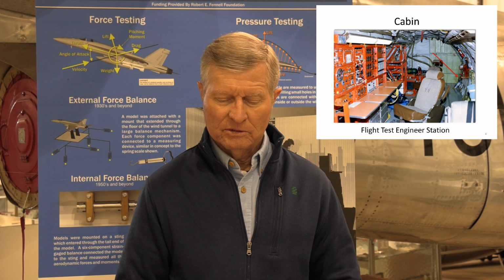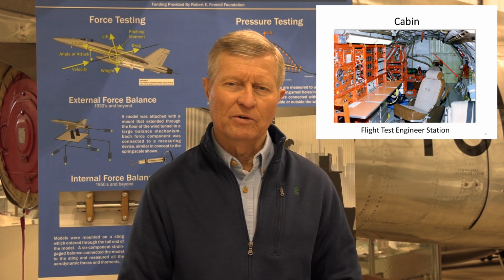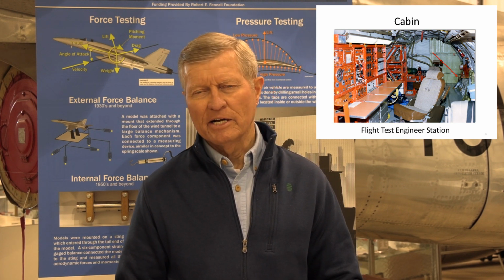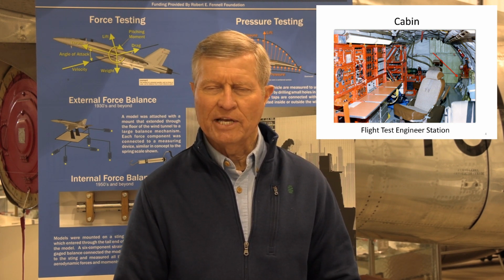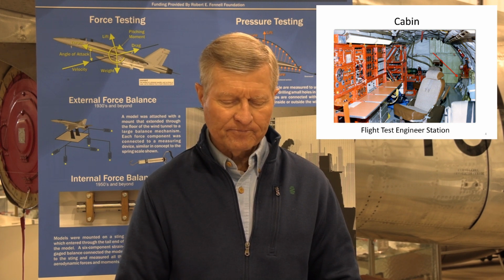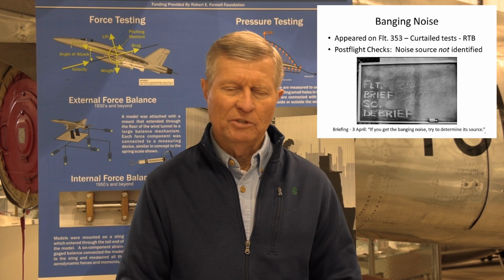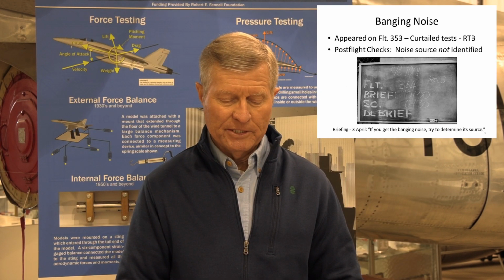And back in the right corner there, you can see with that arrow, there was a baggage door rigged as an escape hatch, and it had a hydraulic ram on it that once activated, it would just suck that door in. Now on flight 353, that was the one prior to the accident flight, the crew heard a loud banging noise that appeared as they were doing stall tests. And they were so concerned that maybe something had broken, they immediately broke off the test and flew back to Mojave, California, where the airplanes were based.